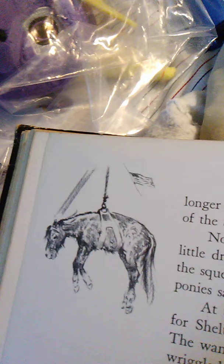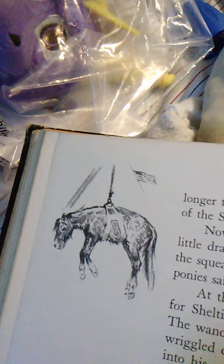longer the need for a pit pony. At last, roads were carved through the rocky hills of the Shetland Islands, and trucks came to replace the pack pony.